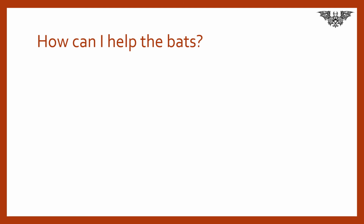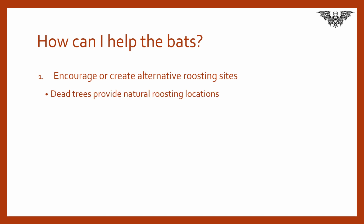If you need to exclude bats from a building, there are two things you can do to support the bat population outside of your home. The first item is to encourage or create alternative roosting sites. A natural roost site for bats is often dead trees. If you have dead trees on your property that can safely remain in place, please leave those. This is good for bats, but it is also valuable to a wide variety of other wildlife species.